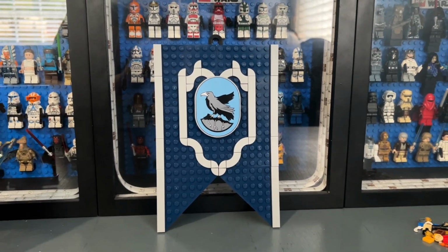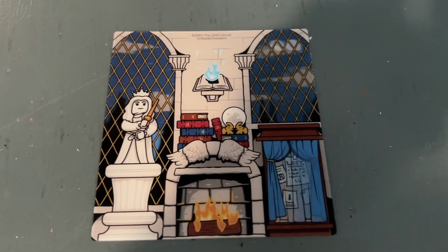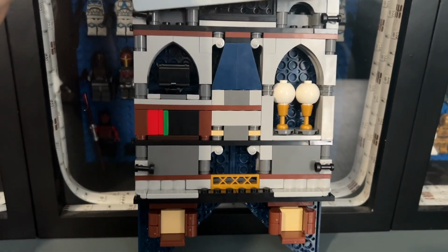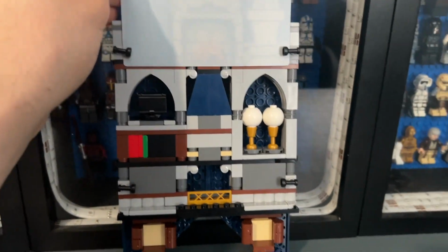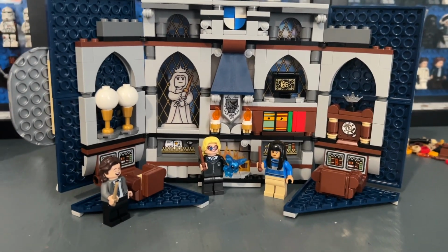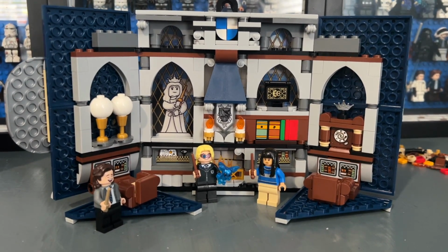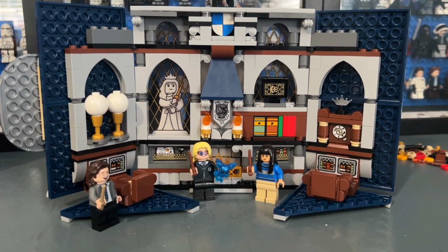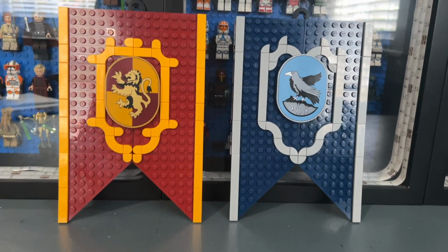There's some tiled pieces, and then here is a look at the 3D holographic piece for the Ravenclaw common room, which looks really great. And just like the Gryffindor one, it just slides in behind these little faucet pieces, which is a very interesting building technique. And here's what the minifigures kind of look like inside of it. So very well done on the Ravenclaw common room, though not as good as the Gryffindor one. It's kind of funny how the Gryffindor one is more detailed despite having less pieces, but that's whatever.